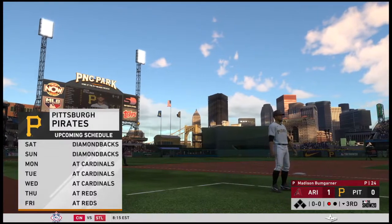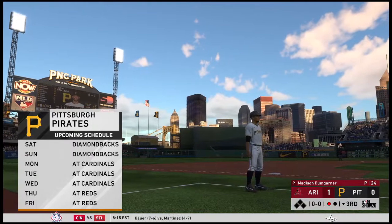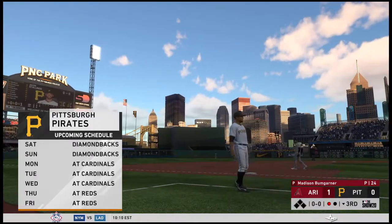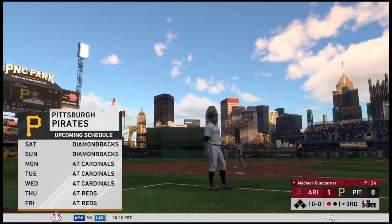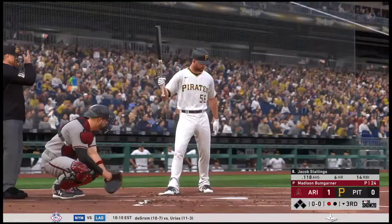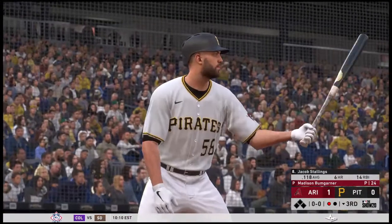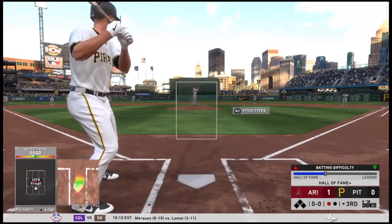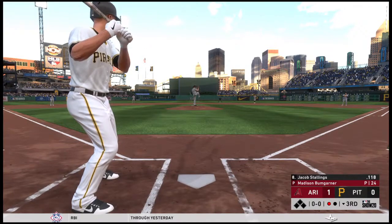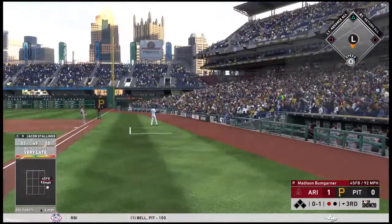So with 1 away, a reminder we've got more Pittsburgh Pirates baseball for you in the week ahead as you take a look there at where we'll be over the next 7 days. Jacob Stallings will be the next hitter. He went hitless last night in a game where his guys could push across only 1 score. First pitch of the at-bat. No balls and 1 strike.